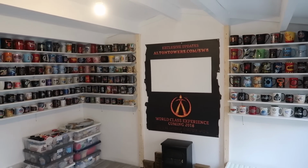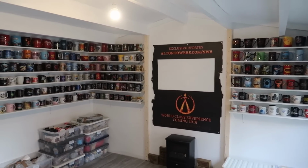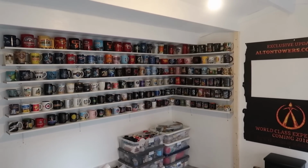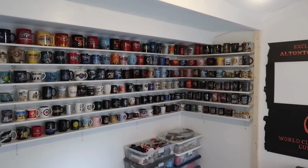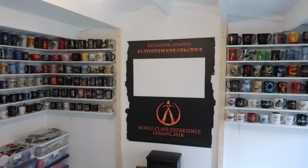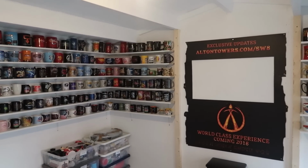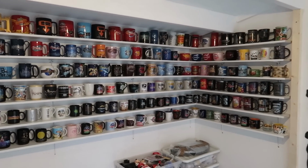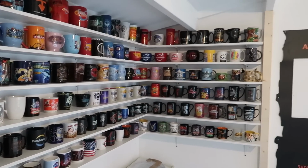You walk in just here into this room and you're surrounded by all the mugs, and it looks really nice and symmetrical as well. I've not really put them in any sort of order yet, other than height order, because normally you'd go in terms of colour scheme. But actually, I quite like the mix. Obviously everything's going to need dusting off once all the work's finished, but I'm really pleased with how that's coming together.